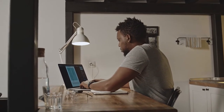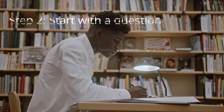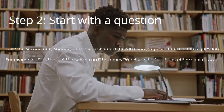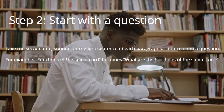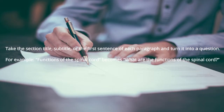Second, start with a question. Take the section title, subtitle, or the first sentence of each paragraph and turn it into a question. For example, "function of the spinal cord" becomes, "What are the functions of the spinal cord?"